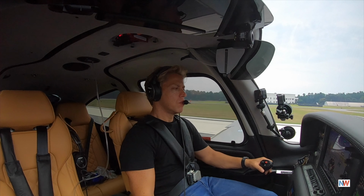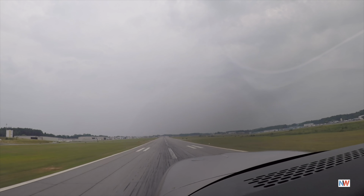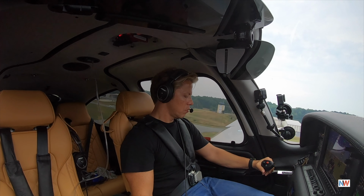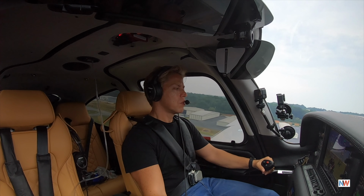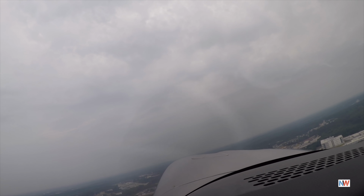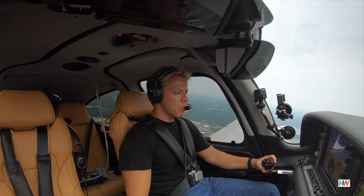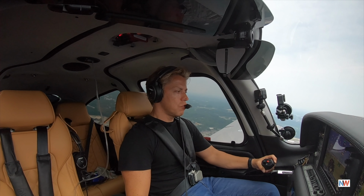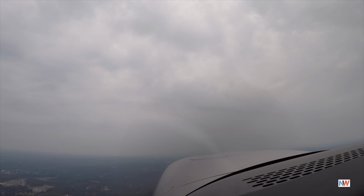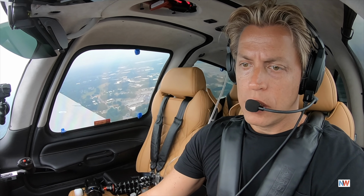There's business alive, looking good. Sierra Zulu heading 325, contact Atlanta departure. Have a good day. Heading 325 and over to departure. Good day, Sierra Zulu. Atlanta, good afternoon, November 122 Sierra Zulu, heading 325 through 1900 for 3000. November 122 Sierra Zulu, Atlanta departure, ident, climb and maintain 8000. Ident and 8000, Sierra Zulu.